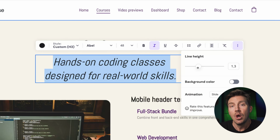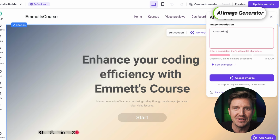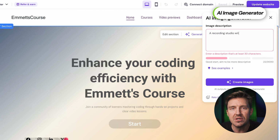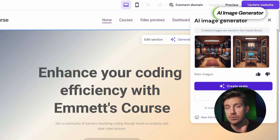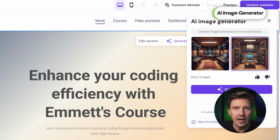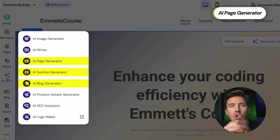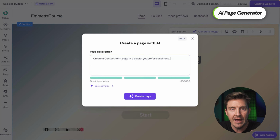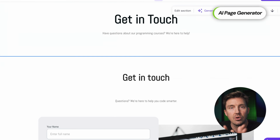All right, next up, we have an AI image generator. That's a tool that is pretty self-explanatory. Just note that using it comes with fees, but you can also receive a few extra free credits with your subscription, so feel free to try it out. Now, AI pages, sections, and blog generators are relatively easy tools to master. Describe what you want, and they build a fully functional blog post or page.